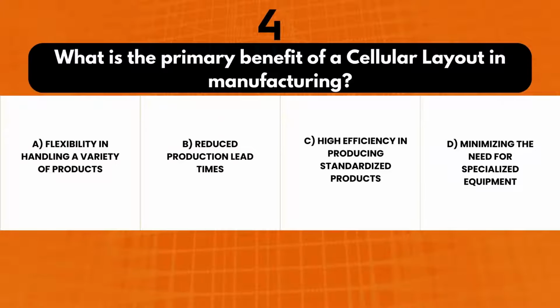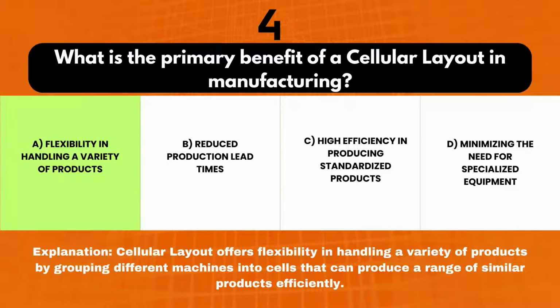4. What is the primary benefit of a cellular layout in manufacturing? A. Flexibility in handling a variety of products. B. Reduced production lead times. C. High efficiency in producing standardized products. D. Minimizing the need for specialized equipment. Correct answer: A. Explanation: Cellular layout offers flexibility in handling a variety of products by grouping different machines into cells that can produce a range of similar products efficiently.